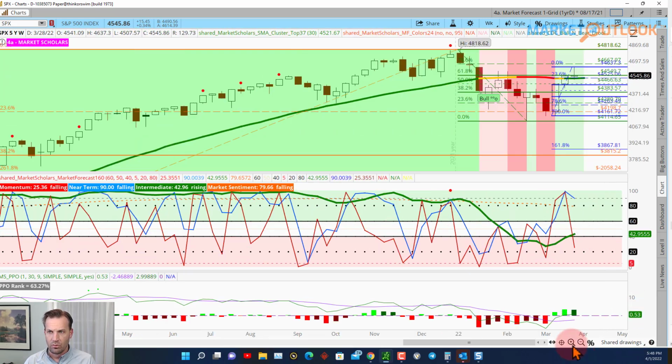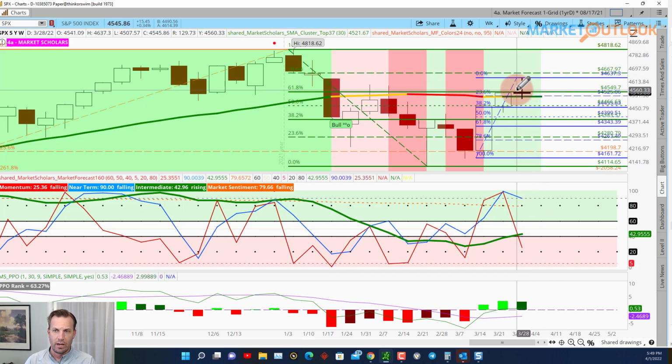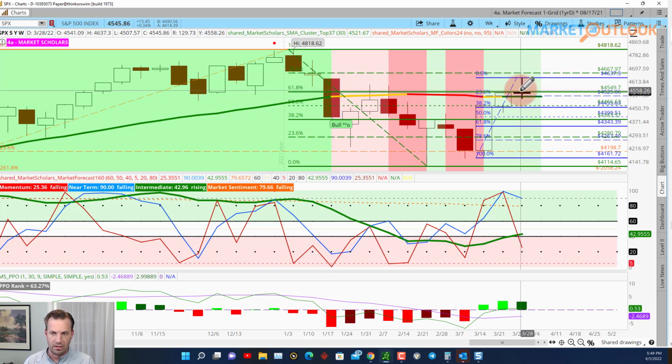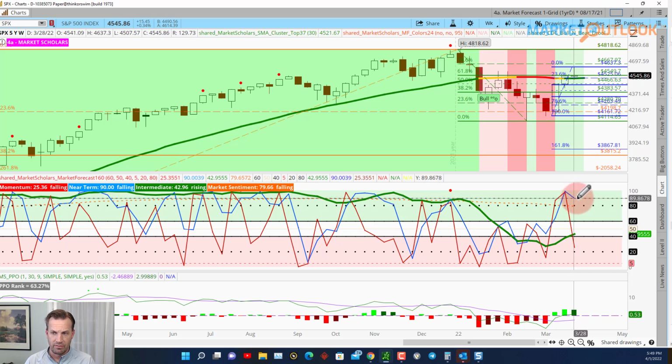We ended up the week with a relatively long upper shadow, right at that resistance, right at the 62% retracement on SPX. So it'll be interesting to see if that ends up being something of a reversal pattern. The near-term line did get strongly up above 90th percentile, and the intermediate line did come back up out of 40, so that's a good sign.